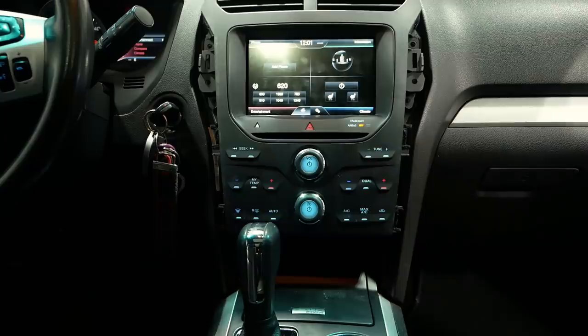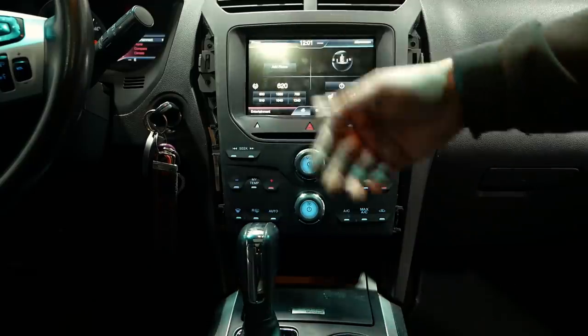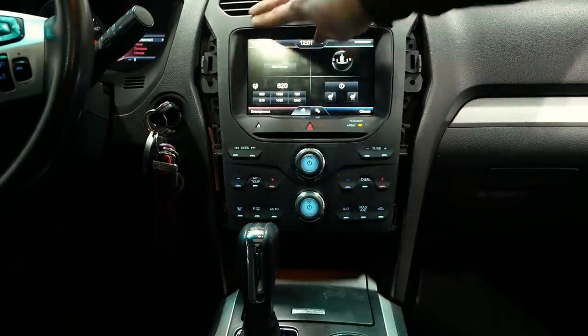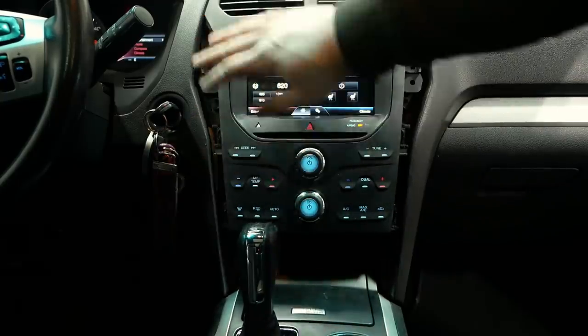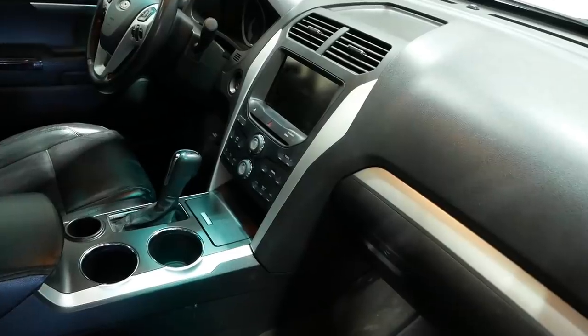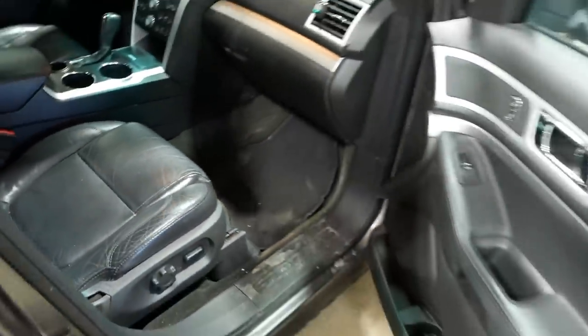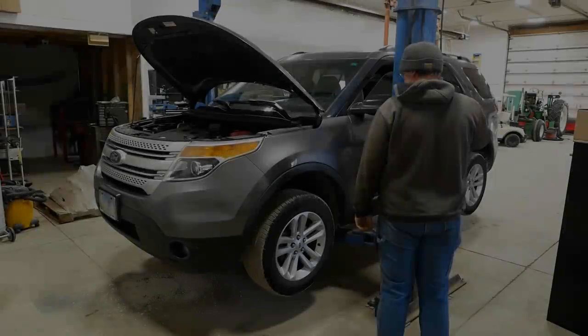Cool. That's it. That's all we needed to see. It's fixed. We made the right call. So I'll button this up and we'll move on to the next thing. Okay, that's buttoned up. And just as a follow-up, the passenger floorboards are nice and dry, so I'm sure the problem was those sunroof drains. I'll grab this guy and move on.